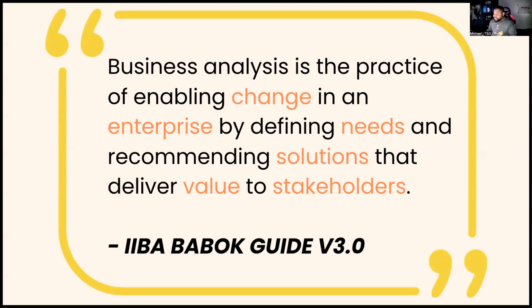According to the BABOK Guide, version 3.0, it reads that business analysis is the practice of enabling change in an enterprise by defining needs and recommending solutions that deliver value to stakeholders. Now, that is very simple and straightforward. Honestly, if you asked me, I would say this is really very simple. It's straightforward. It's the practice of enabling change in an enterprise, by defining the needs and then recommending solutions that deliver value to stakeholders.